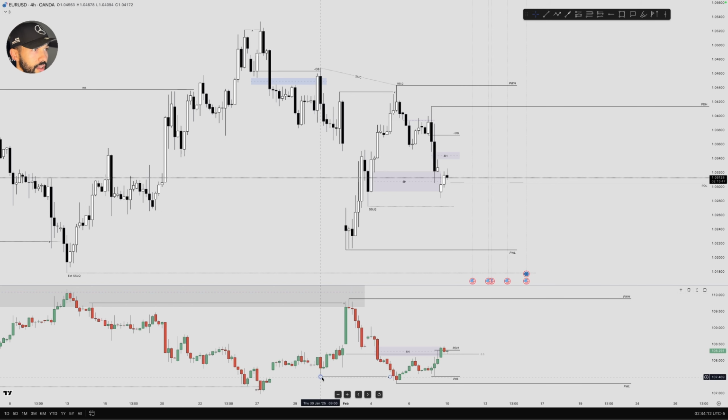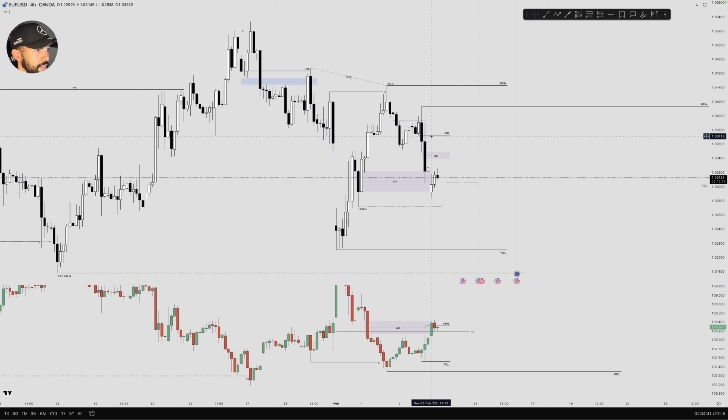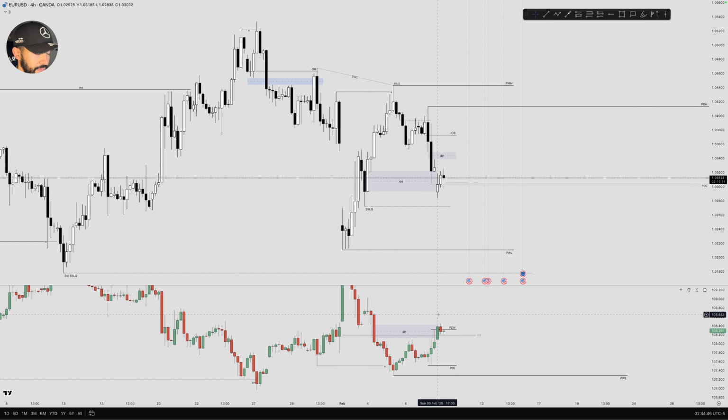Same here on DXY, of course. We swept sell side liquidity below these lows where the SMC was, made a higher low here. We've gone on to make a high, breaking above these. We're also in this 4 hour imbalance here, which may cause some sort of retracement, some sort of pullback internally there for price back up towards these zones here. So let's go down to the hourly. Let's see if that is aligned with our 4 hour.